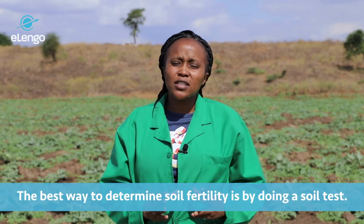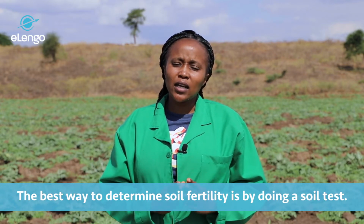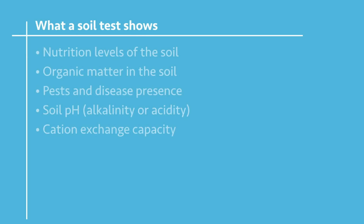These are just measures that are used locally, but the best method to show the fertility level in any soil is by doing a soil analysis or a soil test. The soil test is able to give a guideline on the nutritional levels, the organic matter content, pest and disease presence, alkalinity or acidity of the soil, the cation exchange capacity, among others.